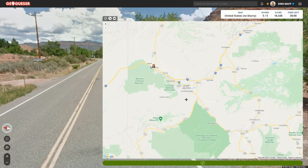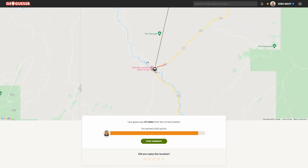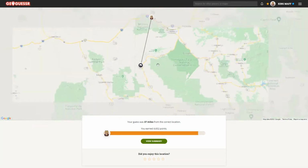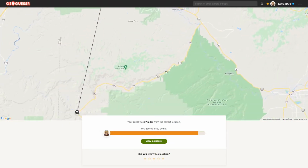We're out of time. Please be right. Wow. Ends up being south. So that was the Gateway Canyons Resort and Spa, and the town of Gateway doesn't show up unless you really zoom in. Where's Whitewater? It should be along 141 here.